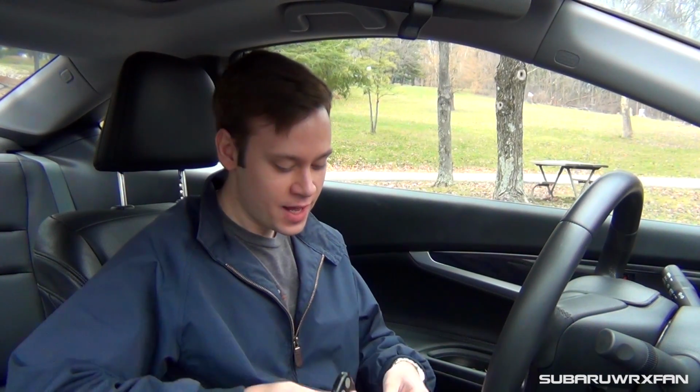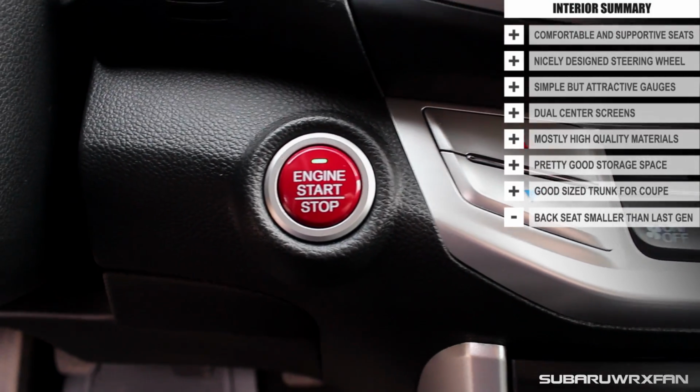Now, the Accord Coupe here, these new ones just have a keyless start, so you just leave the key in your pocket and hit the engine start button, and it starts right up.